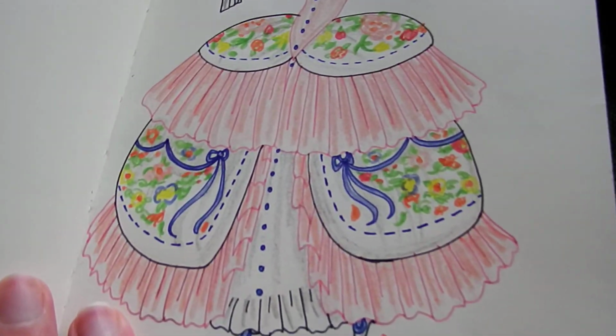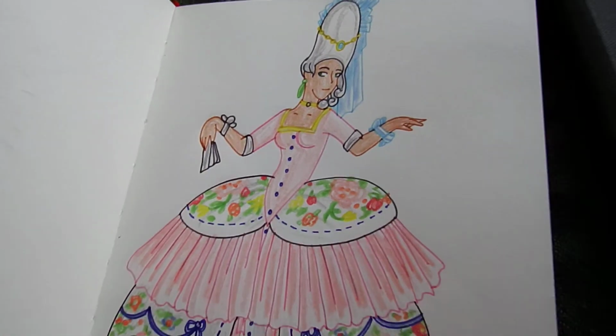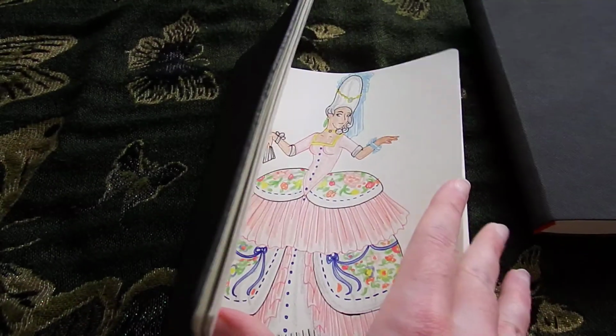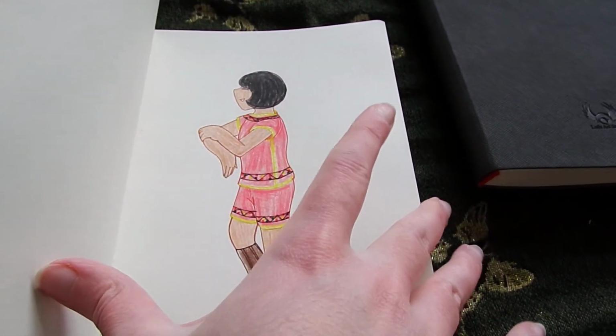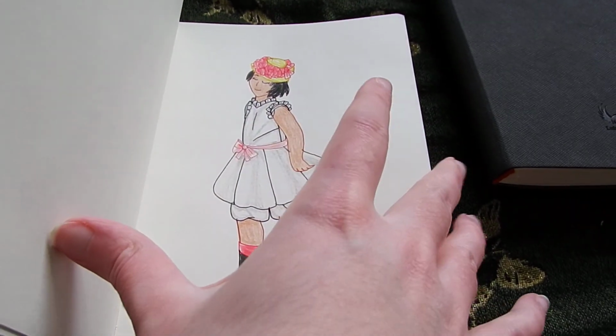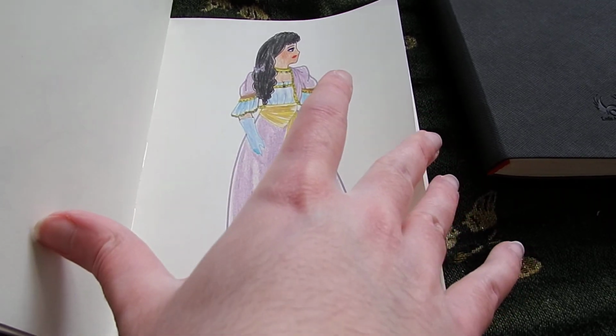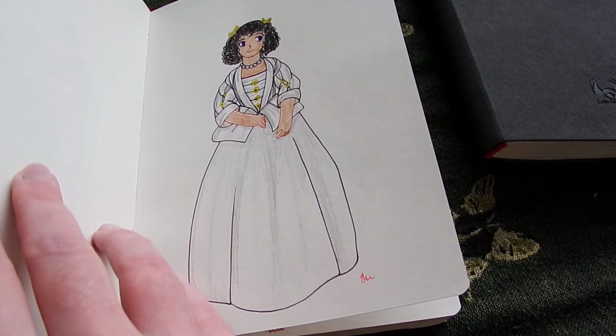See, I like this dress a lot because it looks a little bit like a cake. I don't know why those silly wigs were retired. They were rather silly indeed. Well, I hope you find this little video blog about my old drawings amusing.